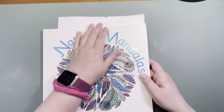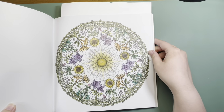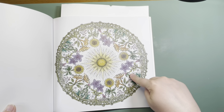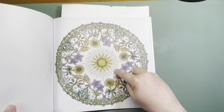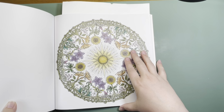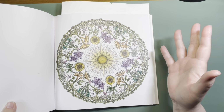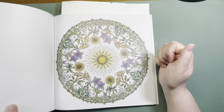And this one from Nature Mandalas by Milk Money. This one is so close to being done. I did this with pencil and I need to finish the butterflies in gel pen. And then I want to go over these sun rays in gel pen, because I feel like that would just really brighten up the whole page. Everything else is done. So I really should finish it so this will be a completed page for September.